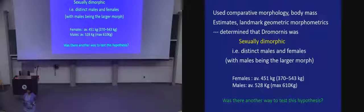And the upper limit was about 610 kilograms. So amongst that sample, there were some that were really large, and they were about 610 kilograms. So quite a big difference in body size. So at this point, Warren actually wondered, is there another way that he can test this hypothesis that Dromornis was sexually dimorphic? And then when he spoke to me, I said, well, I look at bone microstructure, and I am sure that from the bones themselves, we would be able to say something.